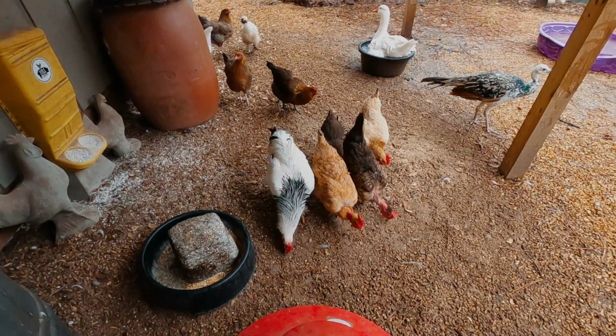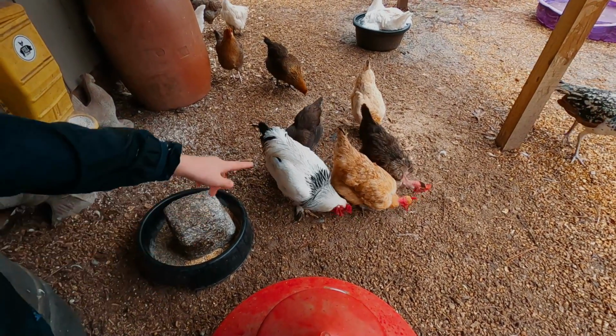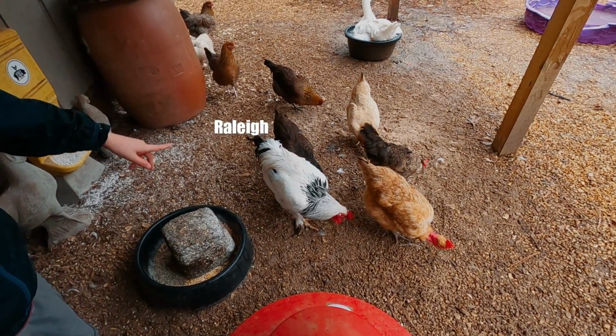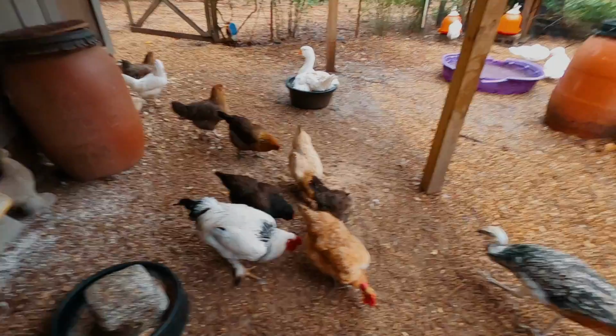Tell us who these are. The brown one on the right there is Goat. The middle one is Fancy, and that's Starlight. Then back there is Raleigh, and then that's Goat again. And that one doesn't have a name. Y'all don't have a name?